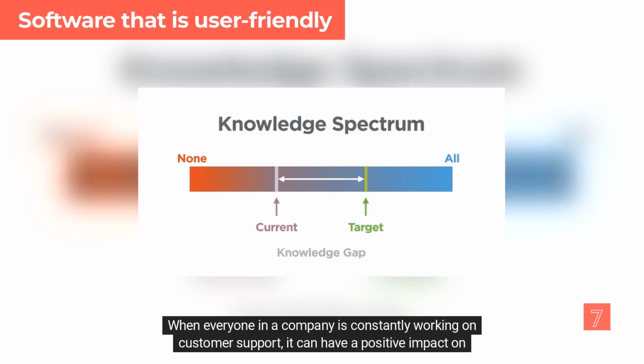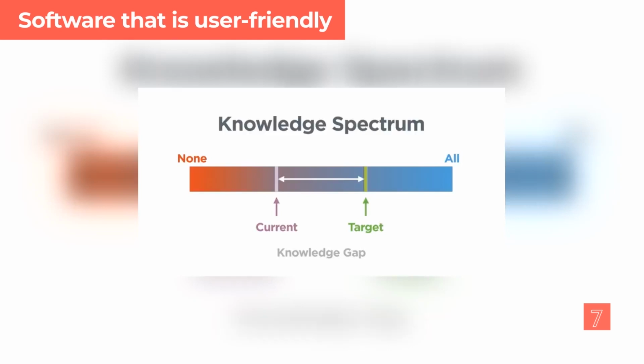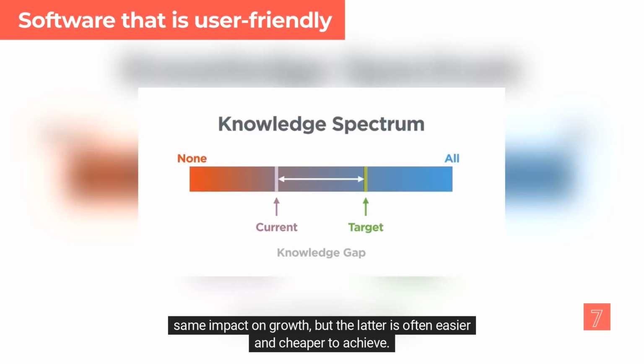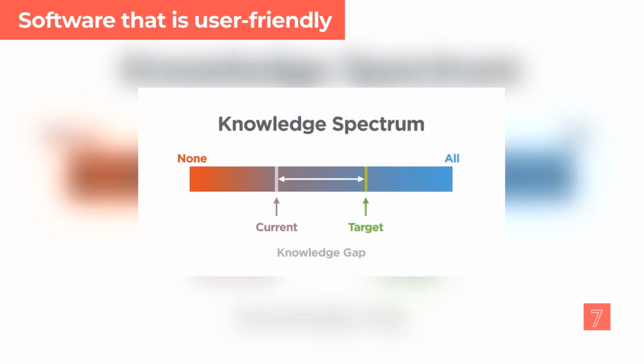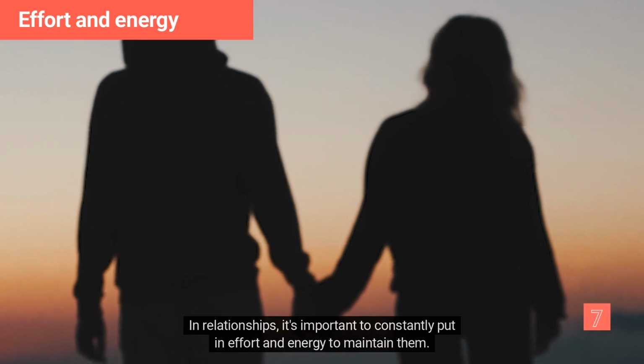When everyone in a company is constantly working on customer support, it can have a positive impact on growth. This is because growth is a function of both conversion and churn. The slight difference between new users and downgrades is crucial for growth. It's important to remember that a 1% increase in conversion rate and a 1% decrease in churn have the same impact on growth, but the latter is often easier and cheaper to achieve. But many startups neglect this aspect and only focus on it later on and assign their B team to work on these projects.